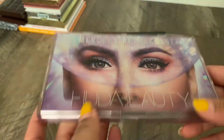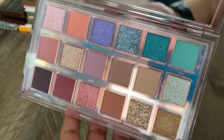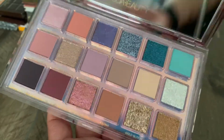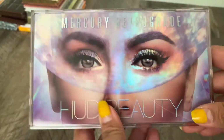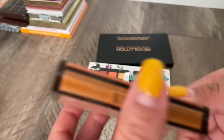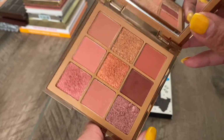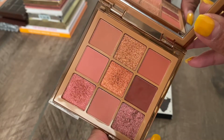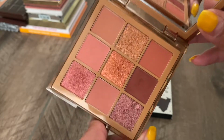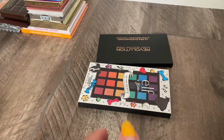Next one is Mercury Retrograde. I'm keeping this one too, and I've also used it once, as you can see, but it's so pretty. People say this is a really good Huda Beauty palette, so I'm gonna keep this palette. I've used it and I absolutely love it. I want to get more of these. I want to buy more from this, but I guess not now, there's no money right now. But yeah, it's so good. I love it. It's the best palette.